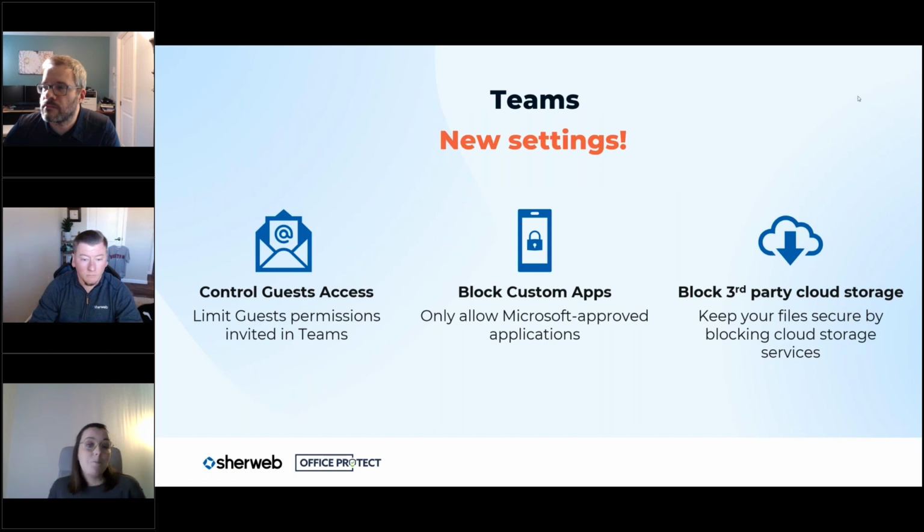Now let's talk about the biggest features we've been working on in the last 3 months. We've added in the set section 3 new team settings to make sure that your team's environment is correctly secured. We've added the control guest access to limit the guest permissions in your environment.